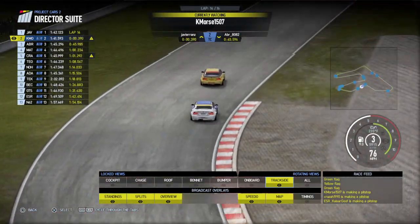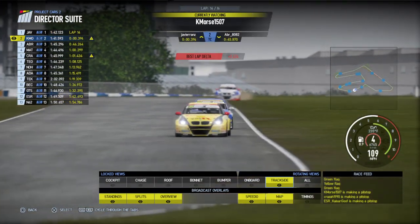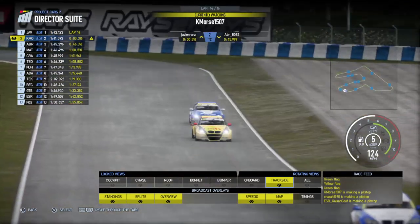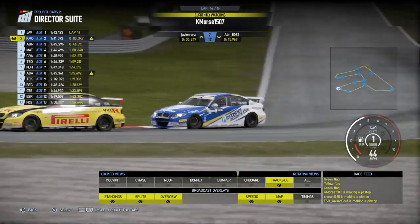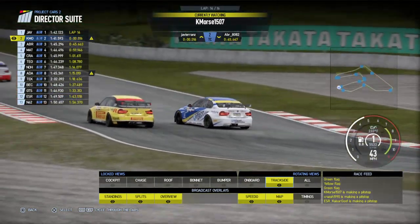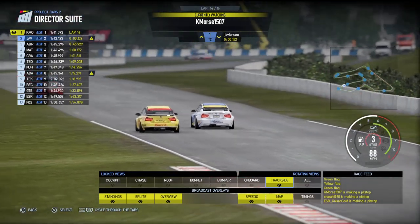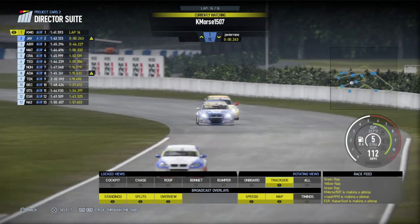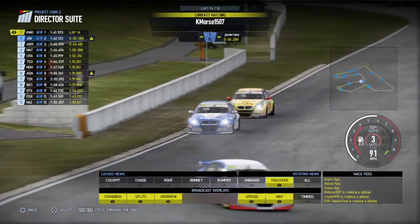K-Morse looking for this win. And again, he was 6 tenths quicker last time around compared to Javier Rands. He's close enough for a move if he dares, tries it with 3 laps to go here, at the culmination of Gavra Academy round 2 at Zhuhai, and he gets the lead of the race on the inside. K-Morse, what a beautiful move that is. He jukes him, a bit of a false sense of hope really by Javier Rands, who just took a wider line than K-Morse, and K-Morse gets the lead of the race.